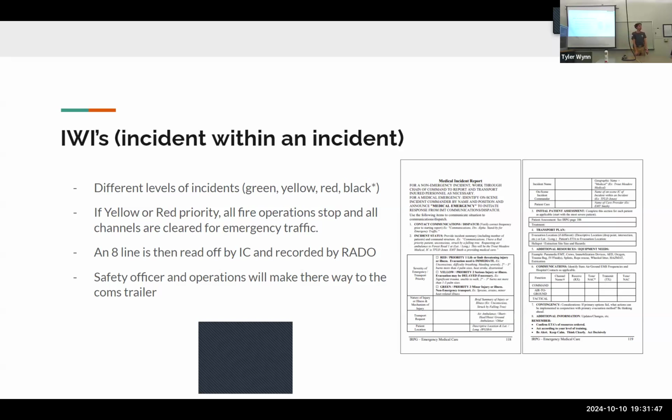Can you follow up, do you say any words over the air to clear channels for people talking? Yeah. The incident commander of the IWI is going to say that they have an emergency, and then the radio is going to announce that over any other channels that it needs to happen on, and say clear for emergency traffic, and then everyone's going to shut up.